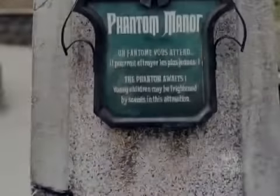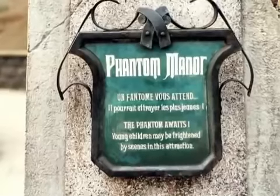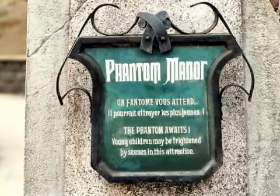Where hinges creak in doorless chambers, where strange and frightening sounds echo through the halls, where candlelights flicker though the air is deathly still. This is Phantom Manor.